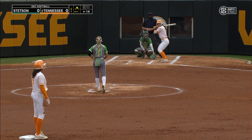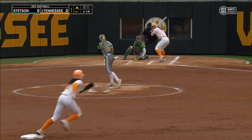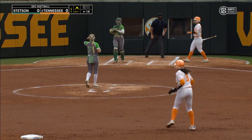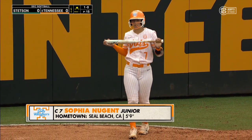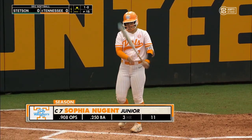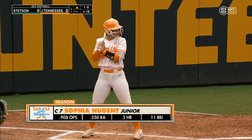First ever plate appearance inside Sherry Parker Lee Stadium. The Oklahoma transfer, Sophia Nugent, takes the ball outside. Nugent coming in from Patty Gasso's squad, and a welcome addition to this Tennessee team, has provided stability behind the plate and some production at the dish. Already three home runs this season.